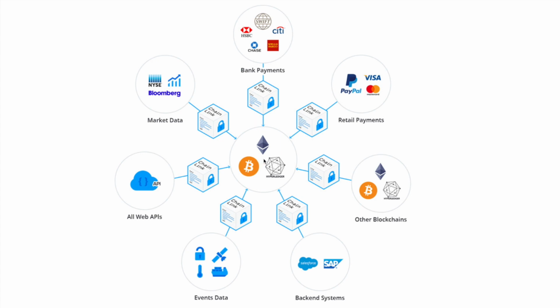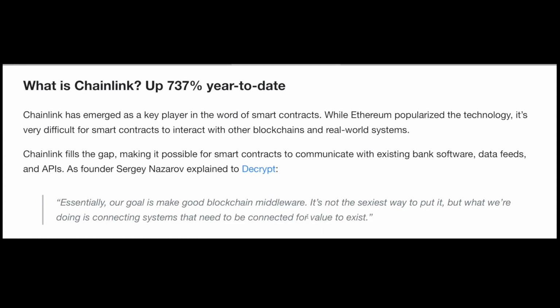We'll talk about those reasons a bit later, but you can see it can be used for retail payments, bank payments. It can be used to connect to other blockchains, right? These blockchains can't even communicate with each other right now. So, it's a big deal, and it's kind of just this missing piece that could really help mature the entire asset class. All right, so as of June 27th, Chainlink was up 730% on the year to date.